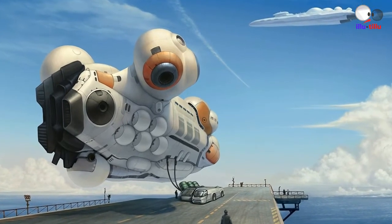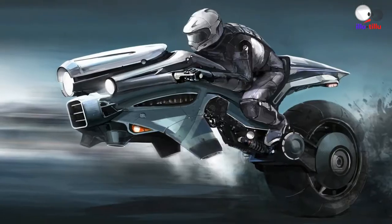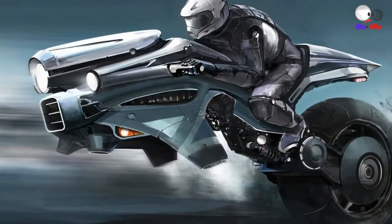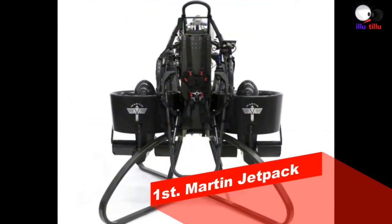The future is now, or so they say, which isn't really far-fetched considering how transportation technology has been drastically advancing. First, Martin Jetpack.